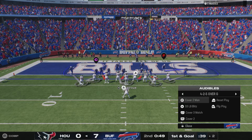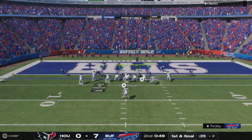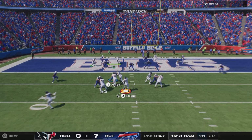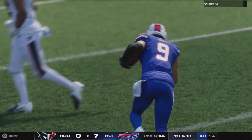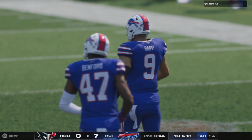A chance now to get even before the break as they come up 1st and goal. All right. Here's Stroud. And it's intercepted at the goal line. Taylor Rapp with a pick. And the Bills are going to take possession here as they've got it at their own 4-yard line.